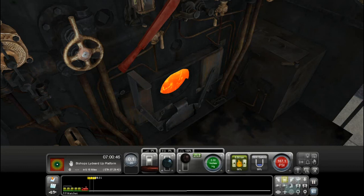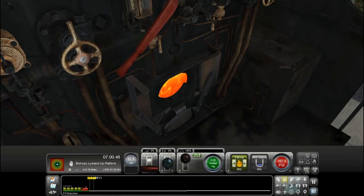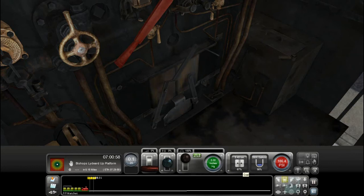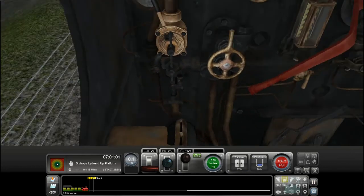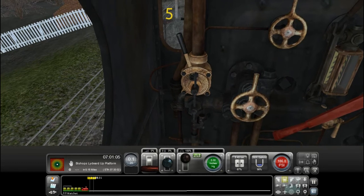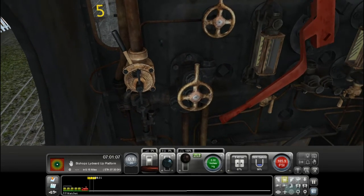Are the sounds exactly the same as the original 7F? I haven't driven the 7F in a long time, so I can't really tell you, but it sounds different. Okay, are they any better? It just sounds like a sort of heavy noise. Like it's not breathing any better.